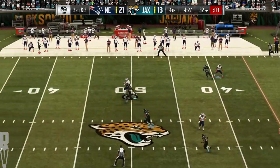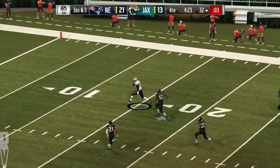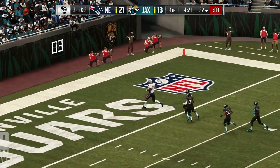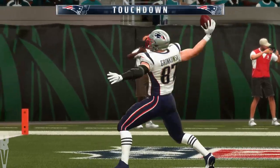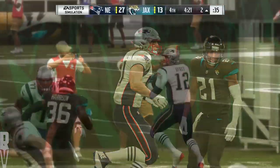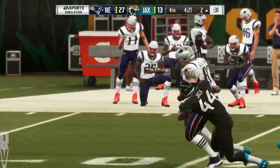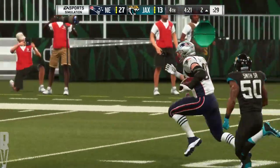Shotgun now for Brady. Looking for Gronkowski, and he's got him complete. 20, 10, and all the way in. Touchdown, New England. Rob Gronkowski, 68 yards. And the Patriots add on to their lead.